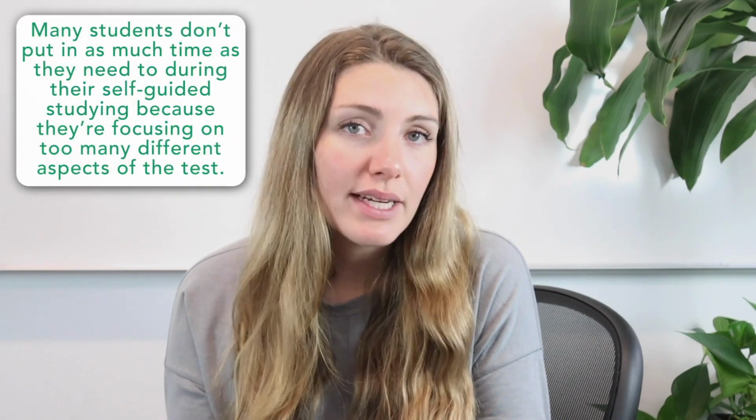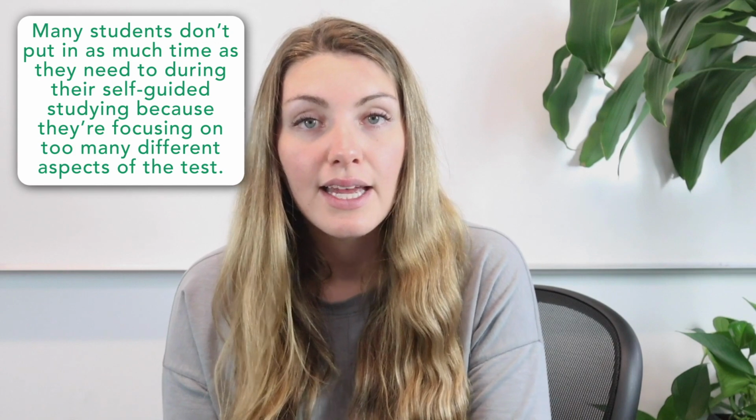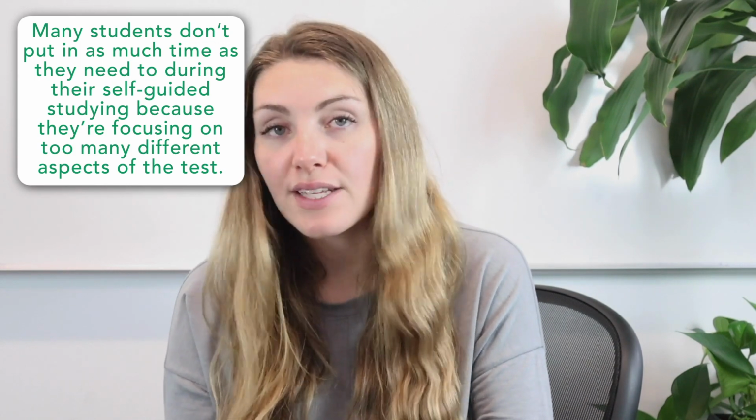Why is that? Well, many students don't put in as much time as they need during their self-guided studying because they're focused on too many different aspects of the test. You want to create a schedule that allows you to brainstorm strategies that might help you overcome any of the weaknesses that you hopefully already identified, and then give you time to practice and refine those strategies such that you can do them really easily on test day.